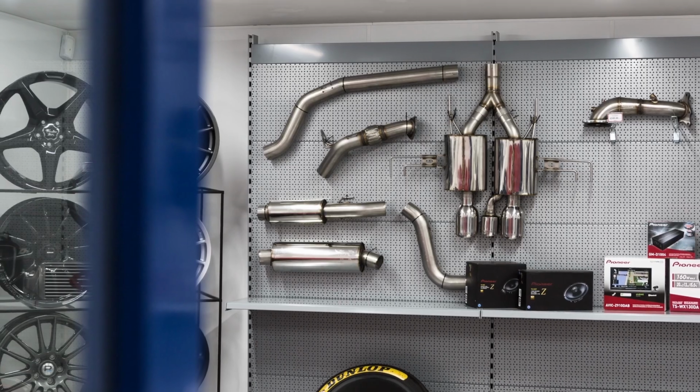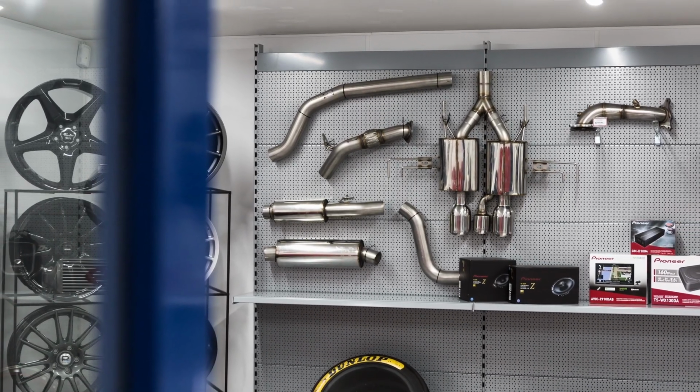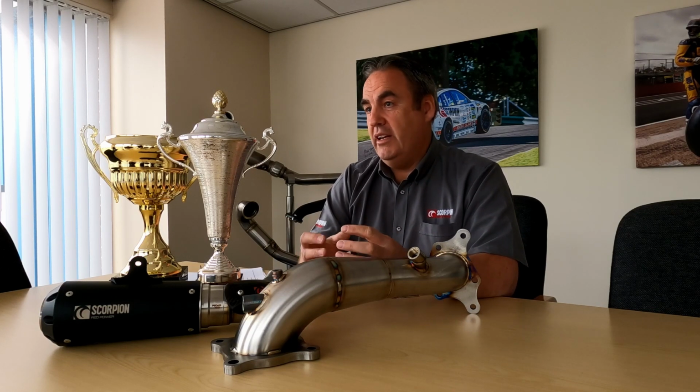So, for instance, a 3-inch turbo-back Cosworth system we would supply to many companies up and down the country and in Europe. Fords and Renaults were really big in the day. BMW E30s, E36 325s, M3s. So yeah, we really broke the mould in what we call a modern day car.